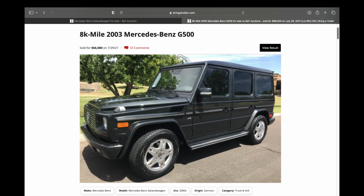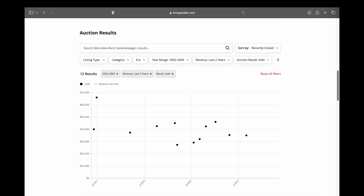The auction's currently at $50,000 with a full 5 days left. Taking a look at pricing for this 2002 Mercedes G500 with only 1,200 miles, I know categorically this is going to be a record setter. Not only that, the all-time high for an early MBUSA G500 is $66,000 for an 8,000-mile 2003 that sold in 2021. And of the 12 closed auctions in the last 2 years, the others are not even close.